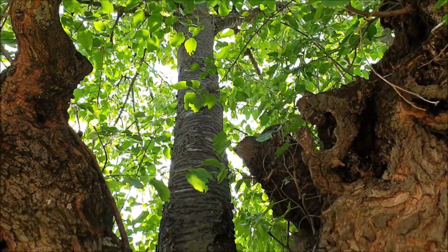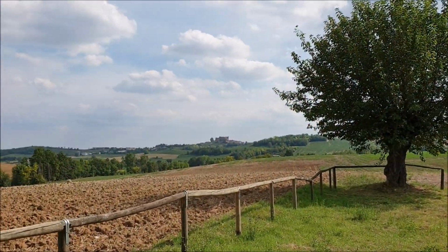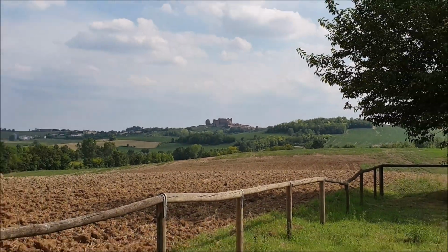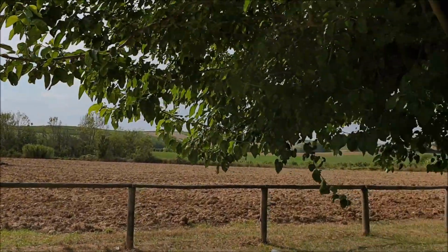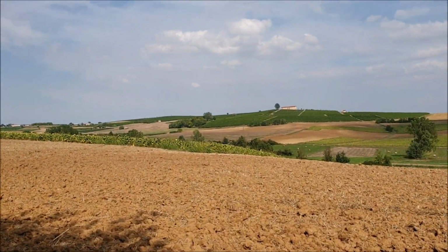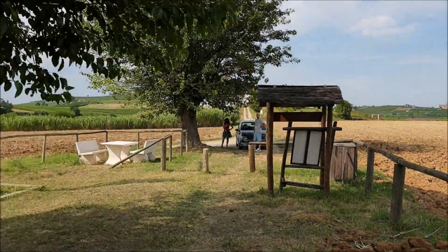So, well, I think it's quite interesting. The nature around here is simply awesome, beautiful. Over there you can see a castle. There are a lot of castles in this region. Over there is a small town, some villages. So the nature is also beautiful. Here it's quite, I wouldn't say fresh today, because there is a little bit of humidity, which is quite typical for this region.